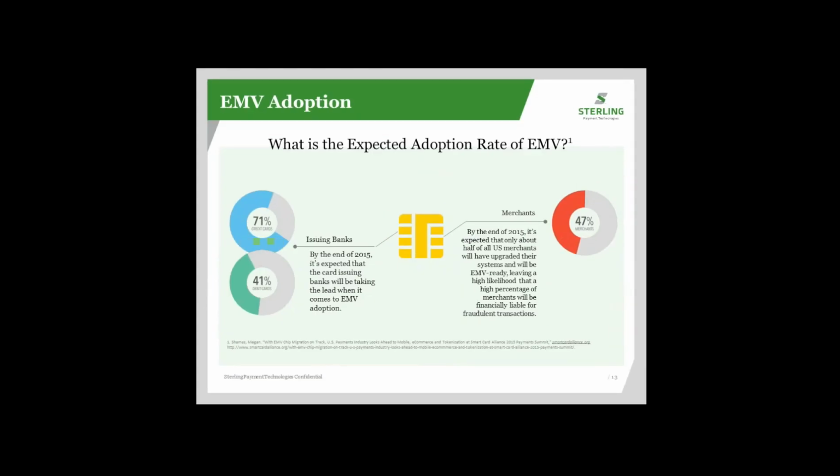Okay, so here's the adoption rate, as I said. So 71% of issuing banks by the end of 15, okay, and 71% of that's credit cards, 41% of debit cards will have an EMV chip in it. But folks, you're not alone as far as the adoption rate, okay? By the end of the year, only 47% of you are going to be ready that need to be ready. Of the gateway and solution providers, when I say solution providers, I don't have a slide on this, but software companies, virtual terminal providers, 21% will have something by the end of the year.